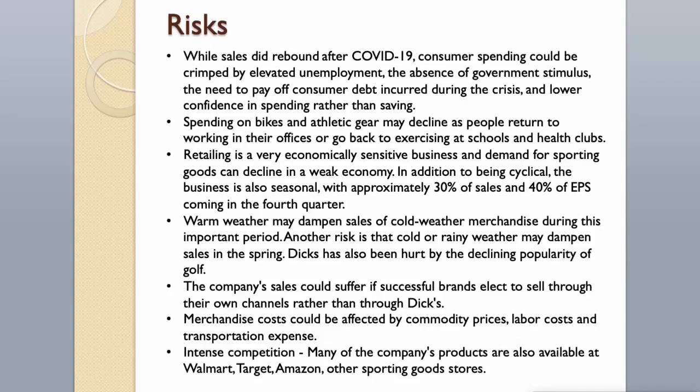Risks. While sales did rebound after COVID-19, consumer spending could be crimped by elevated unemployment, the absence of government stimulus, the need to pay off consumer debt incurred during the crisis, and lower confidence in spending rather than saving. Spending on bikes and athletic gear may decline as people return to working in their offices or go back to exercising at schools and health clubs. Retailing is a very economically sensitive business and demand for sporting goods can decline in a weak economy.